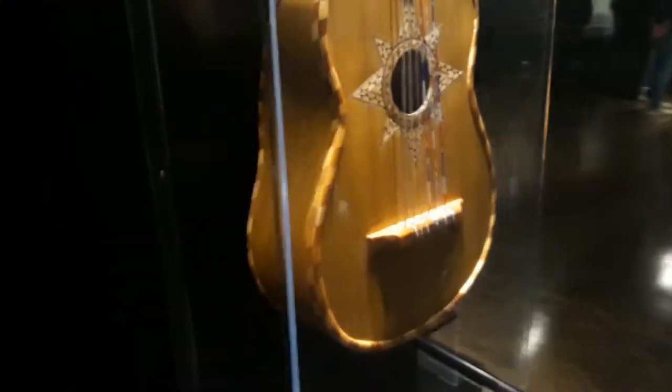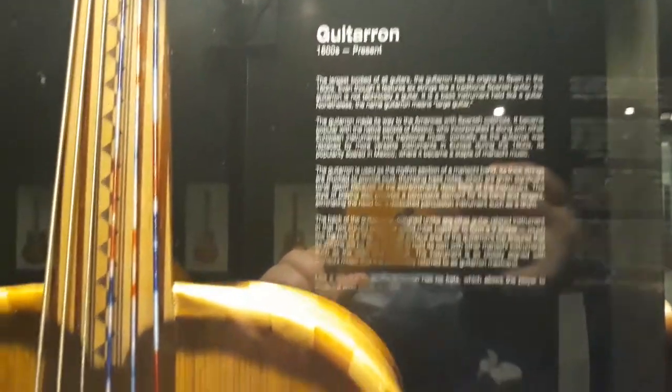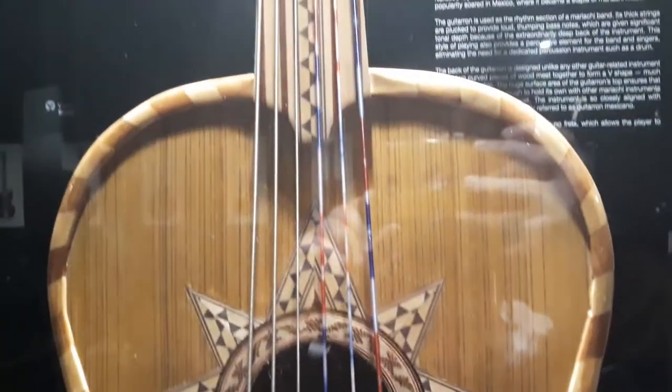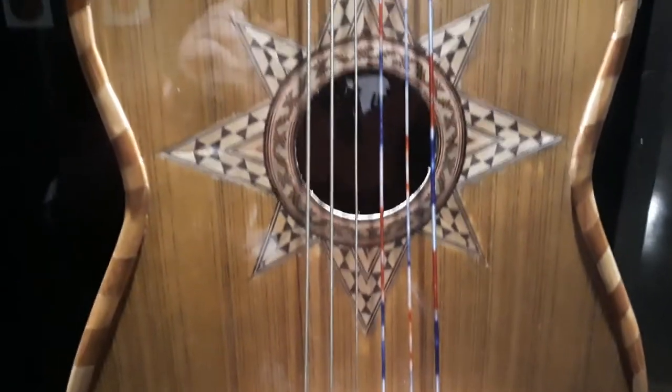Let's take a look over here. Wow, this is a monster. Holy crap. The guitarron. The guitarron, you're so big and fat. Ay, ay, ay, with your Americano strings. Guitarron, what you do to me, huh?